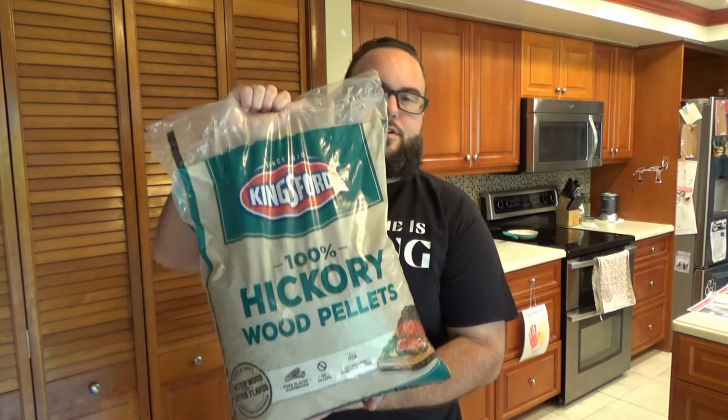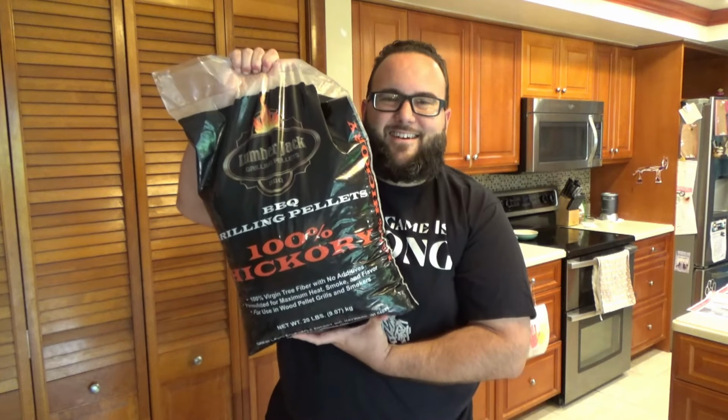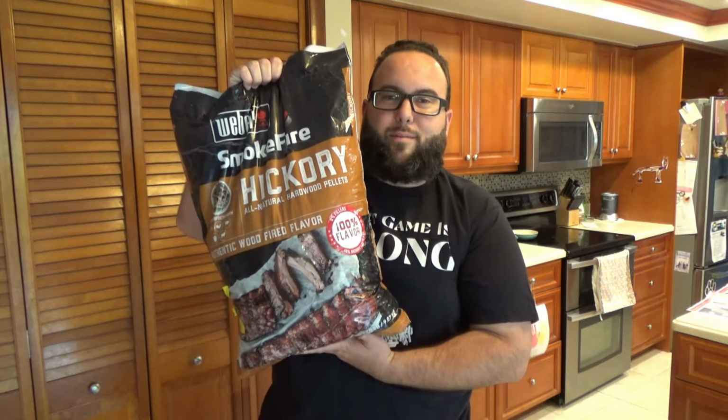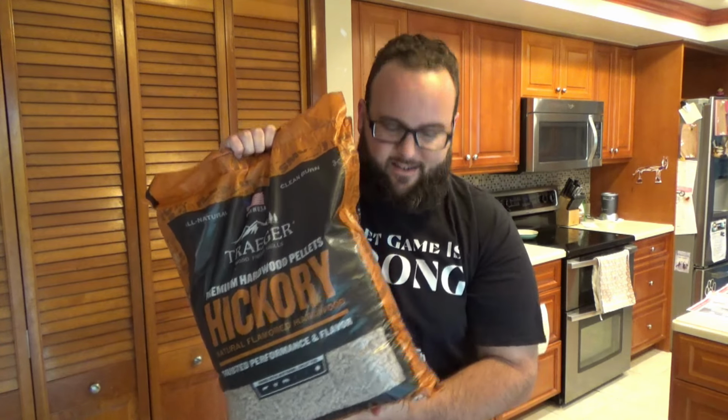We got Kingsford's Hickory, Pit Boss, Lumberjack, Weber's Smokefire, Bear Mountain, and last but not least, Traeger. So if you noticed, we made sure to get all hickory flavors, so that way there's no difference in the type of smoke we're using. And what we're gonna do today is smoke 6 different bone-in pork chops, obviously changing out the pellets between each pork chop, and testing them to see which one has the best flavor.